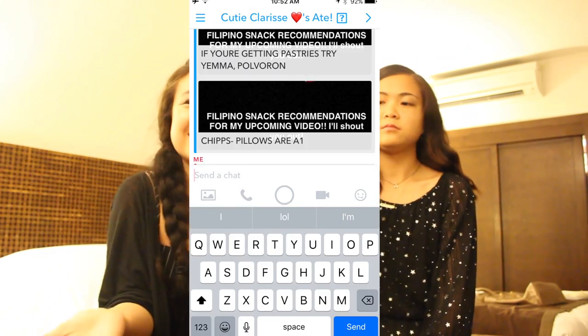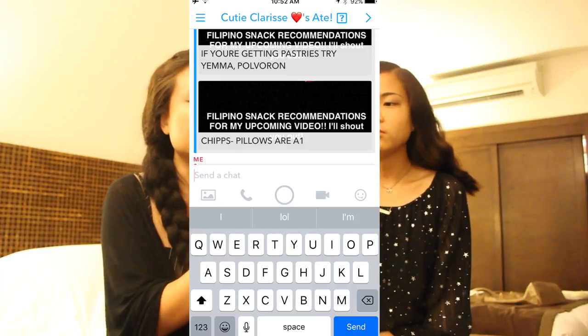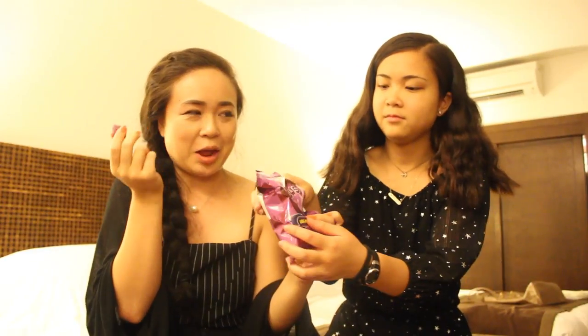What do you guys rate this? 3, 2, 1. 1. 2. 2.5. Anyways, next. The next item is recommended by Clarice. It's called Pillows, and it says it's an ube-filled cracker. They had two different flavors, chocolate and ube, but we already had something chocolatey in this batch, so we decided to go with ube. Keep in mind, my sister's a little biased because she doesn't like ube, so I'm scared.